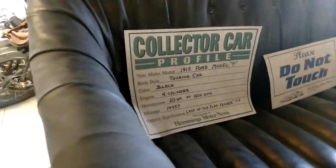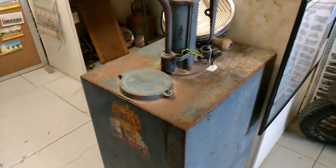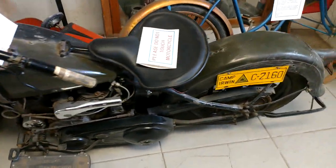There's an emergency brake right there. Not there. There, that one won't fail you. Well, a can, I guess, for water, oil, and something else, kerosene for the light. Another one of these. Wow.